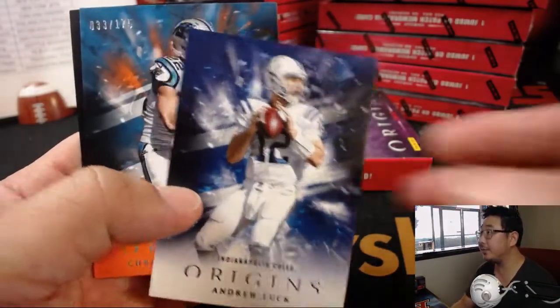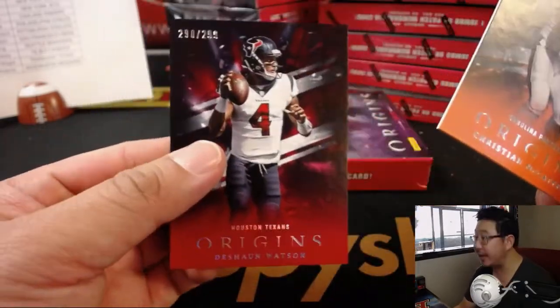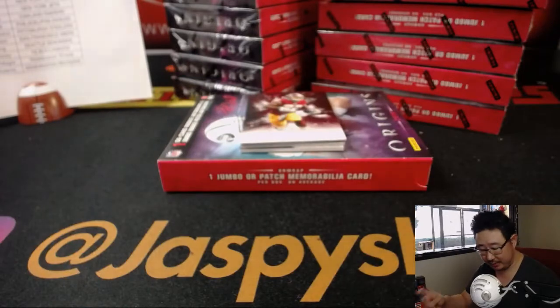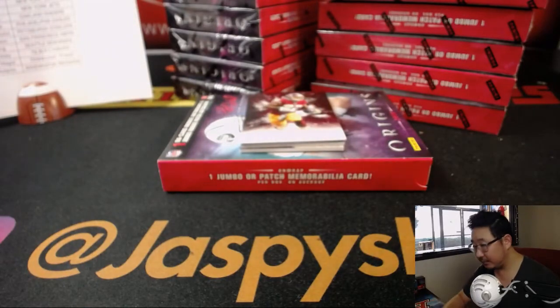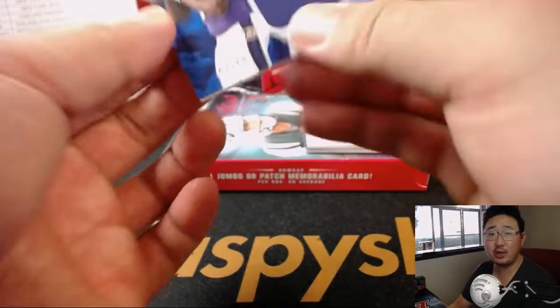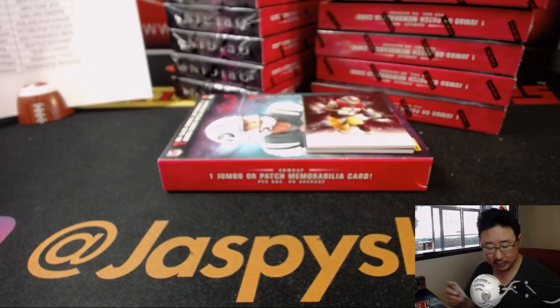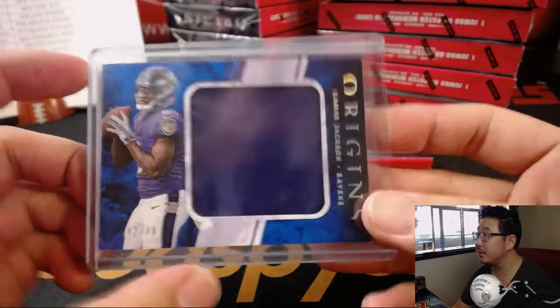There's Andrew Luck. And then we've got Christian McCaffrey to 175 and Deshaun Watson to 299. The relic is Lamar Jackson, 42 out of 99 for the Purple Birds. Joe Hauer with the Purple Birds. Finally got him the Lamar Jackson autograph last night, which was cool.